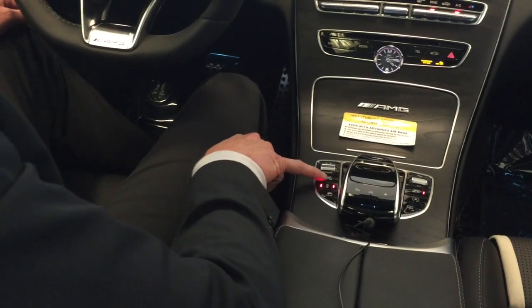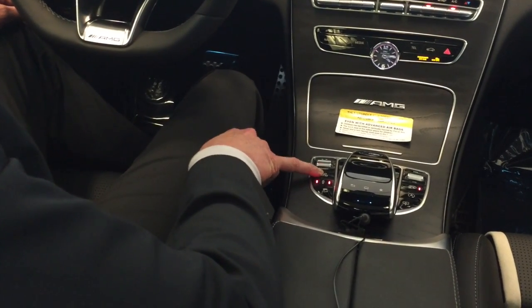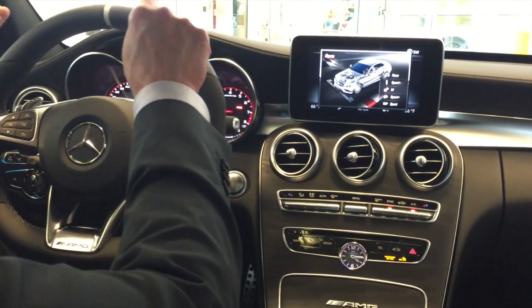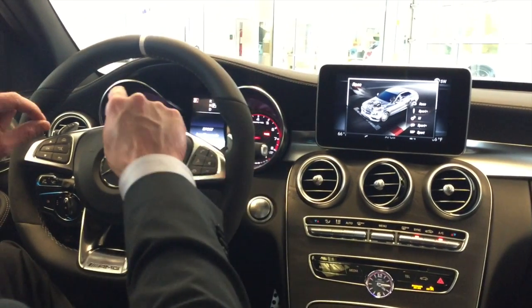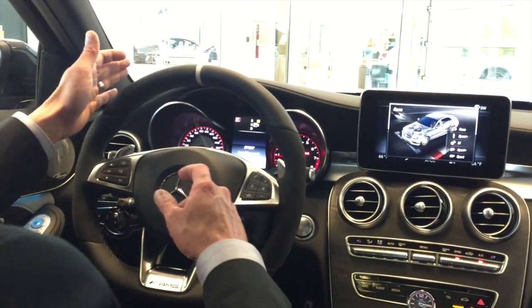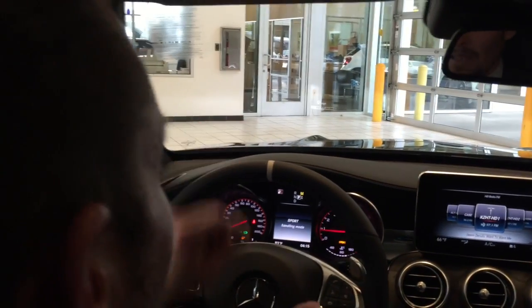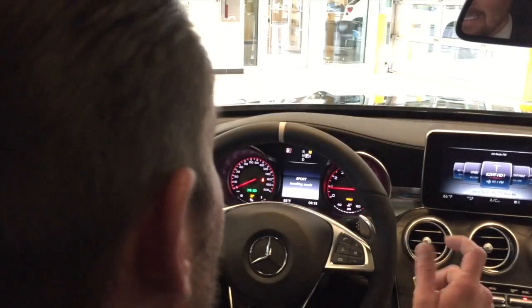We have a new manual button for the C63, which is going to automatically engage a manual mode for the paddle shifters. And then in my heads-up display, it actually gives me a rev counter, my RPMs, gear, and exactly how fast I'm going, with the option of being able to put my lap timer right inside of the heads-up display. Absolutely brilliant. I think they've done a dynamite job.